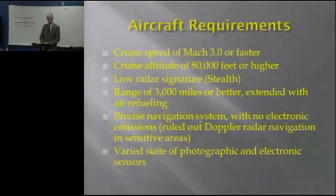Okay, these were the requirements laid down by the CIA and the Air Force. They wanted a cruise speed of Mach 3 or faster, cruise altitude of 80,000 feet or higher. They wanted a low radar signature, in other words, stealth, range of 3,000 miles or better, extended with refueling, a precise navigation system with no emissions. That meant they couldn't use Doppler radar for navigation, which was commonly used by bombers at the time. And they wanted varied types of sensors: cameras, radar, electronic intelligence.